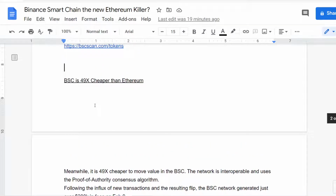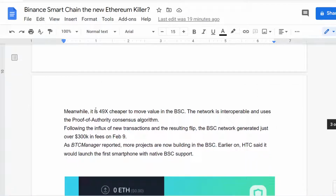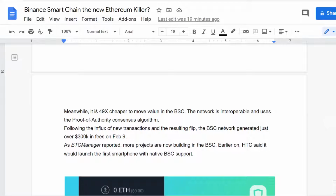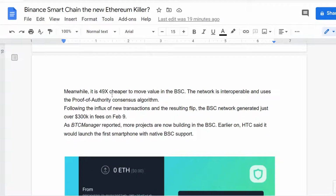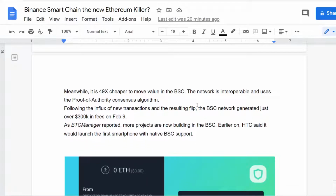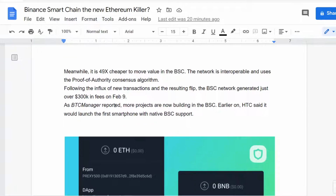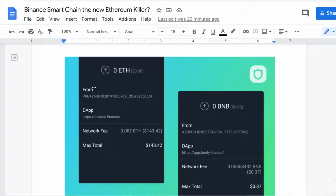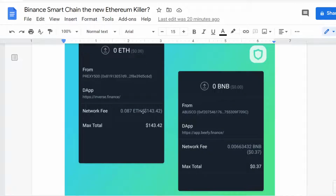So if we take a look at the speed, comparing against Ethereum, in terms of the cost of transaction fees, it is 49x cheaper to move value on the Binance Smart Chain. The network is interoperable and uses the proof of authority consensus algorithm. As I mentioned earlier, the BSC network generated just over 300,000 in fees a few days ago, which is phenomenal. This is an extremely value-added one to take a look at.